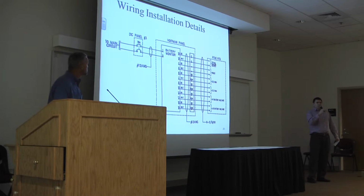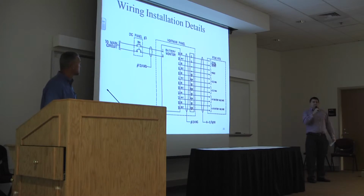unit. One of them was used for the 0 to 1 milliamp analog output voltage indication. One was used for reset. One was used for positive ground. One was used for negative ground. One was used for high voltage and one for low voltage.